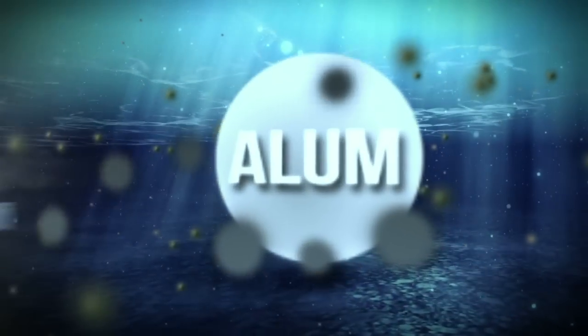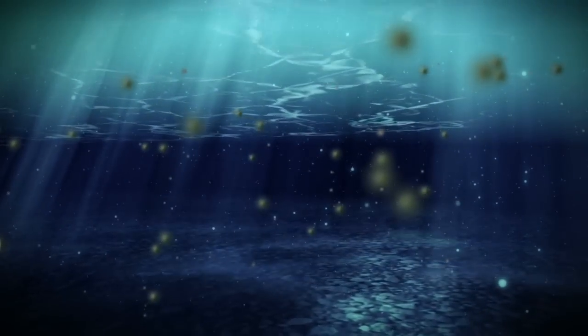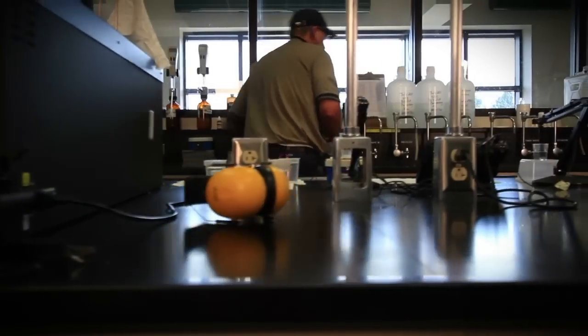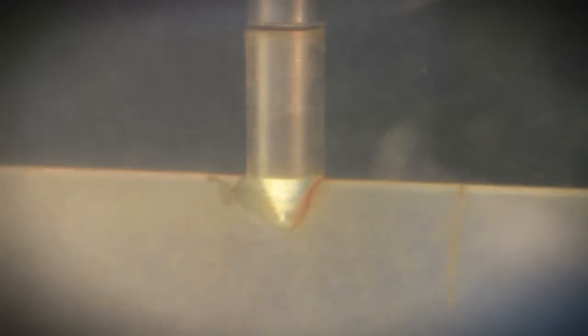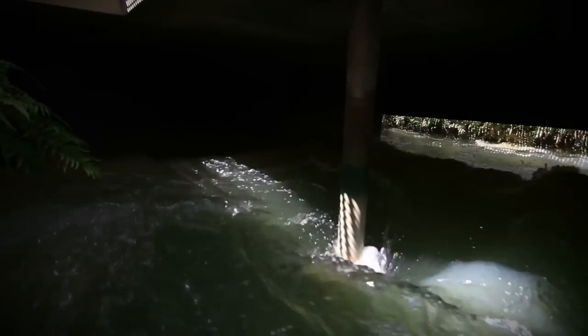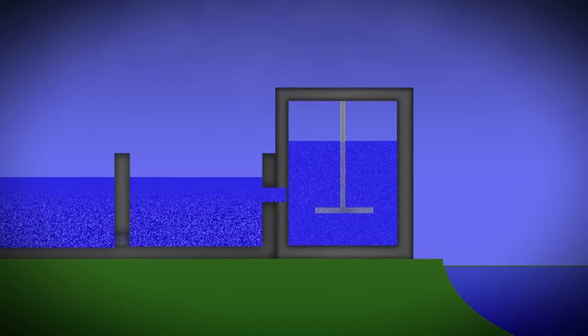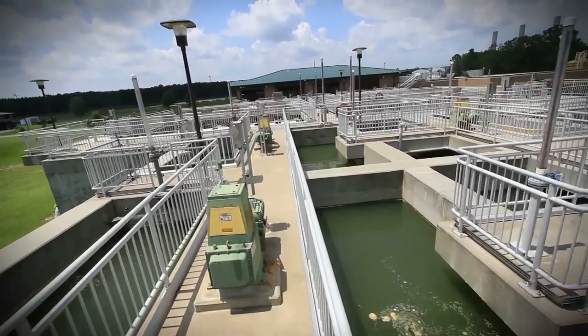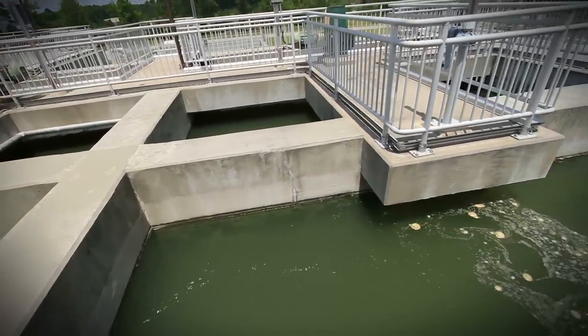The particles clump together with the alum, forming larger particles that eventually sink to the bottom or can be filtered out. Inside the Prairiesburg lab, a technician can run a test that simulates the rapid mix tank to determine the correct amount of alum needed for the particles, called flock, to form. From the rapid mix tank, water then flows into the first of two flocculation basins where the water's motion is reduced, allowing the flock particles time to form larger particles.